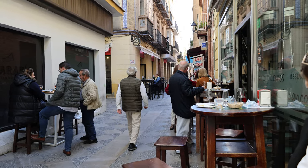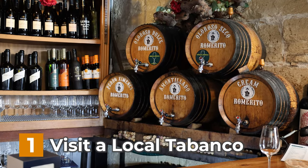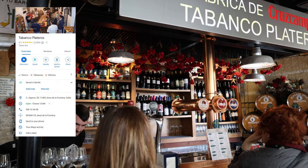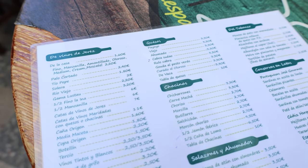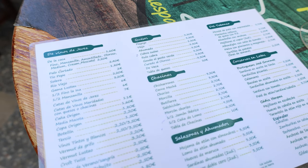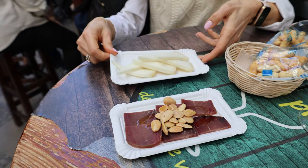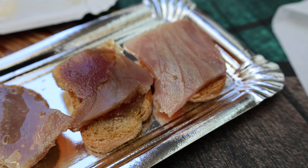We will go straight to the first thing to do in Jerez, which is to visit a local tabanco for tapas. We chose Tabanco Plateros, which had really good reviews online. The menu was rich. We tried some local tapas and wine. Smoked tuna, payoyo cheese, stuffed mini peppers, and almonds are all local and delicious.